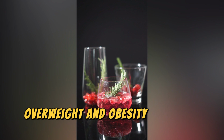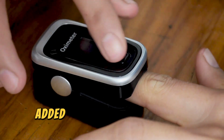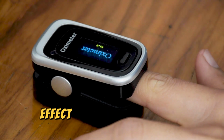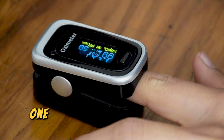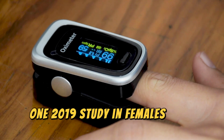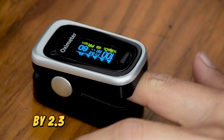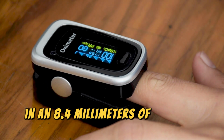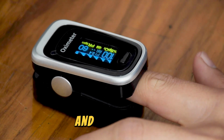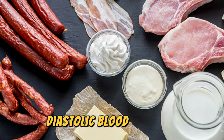Overweight and obesity increase the chance of having high blood pressure. Added sugar may also have a direct effect on increasing blood pressure, though more research is needed. A 2019 study in females with high blood pressure reported that decreasing sugar by 2.3 teaspoons could result in an 8.4 millimeters of mercury drop in systolic and a 3.7 millimeters of mercury drop in diastolic blood pressure.